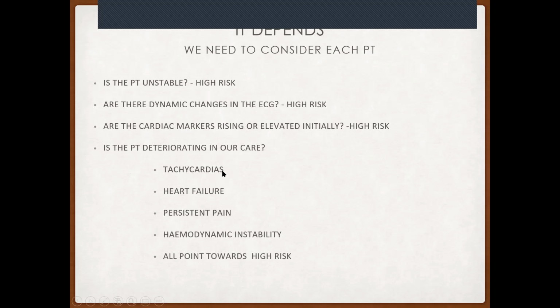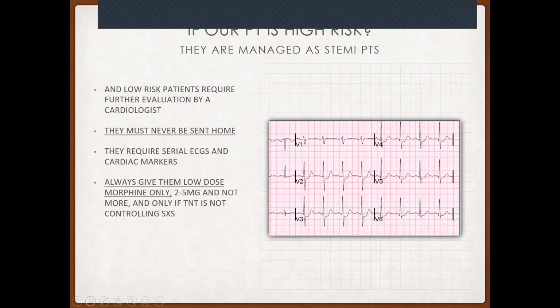So are they getting the same things? Tachycardias, heart failure, persistent pain, low BPs. Then you know, okay, this patient is not just a simple angina. This patient is actually a high risk patient. And they are treated exactly the same, all right? So then you manage them exactly like how you would manage a proper infarct, all right, a STEMI.